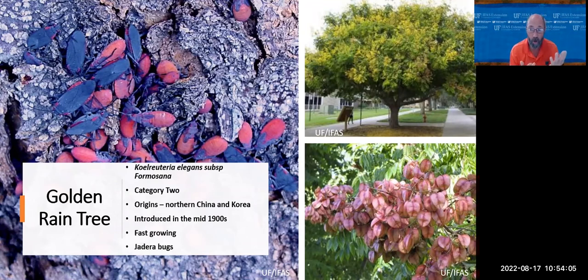If your neighbor has a tree, my neighbor across the street had a golden rain tree. I have them popping up in my front flower bed because the seeds spread far and wide. And I get a few Jadera bugs every spring. I think they're interesting. I'm not afraid of them. I don't go into a panic over those things. But you really don't want this one. A lot of people think it's a good idea and they want one. Don't do it. You're going to regret it.